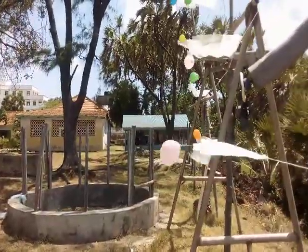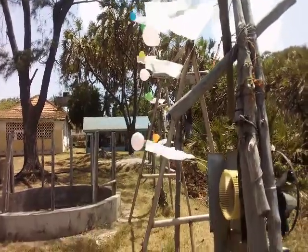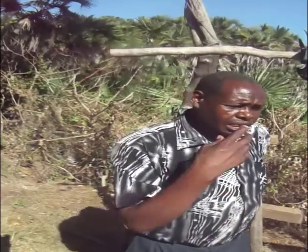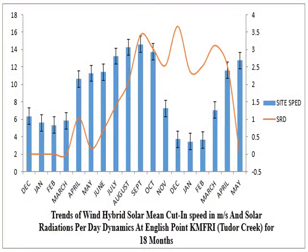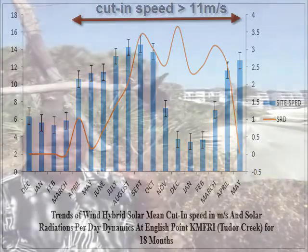And how about the case of wind inadequacy at some points? Mr. Marocco explains. When the wind is not adequate, like in the northeast monsoon wind season, that is from September to March, the solar radiation is very high by day, and during that time the speed of wind resonates between 4 meters per second to around 6. That is not very high, but at the same time we have solar radiation per day very high.